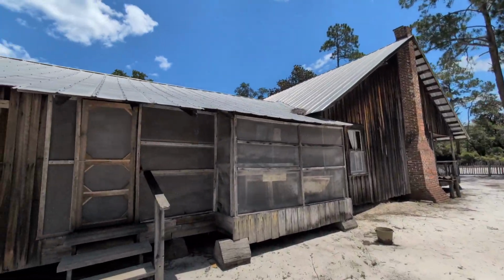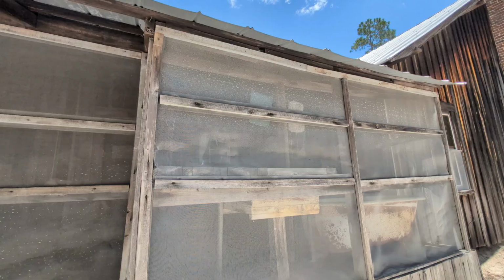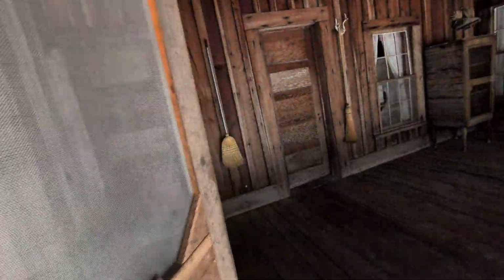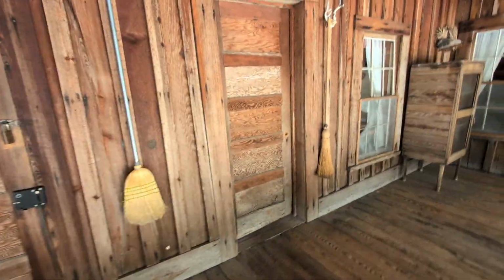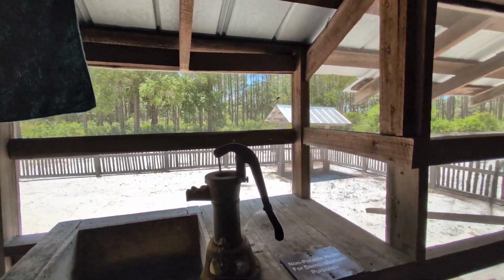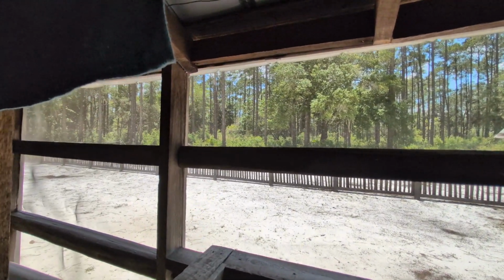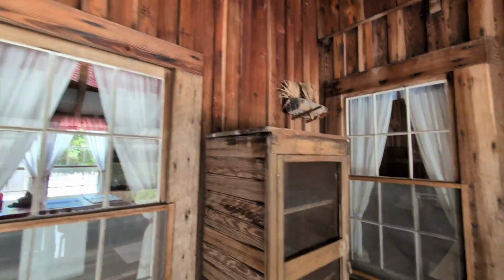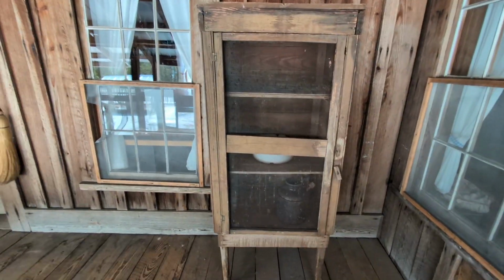And out here is just one of the back area where you would come to get your bath and wash up after a nice day's work. Let's just try. It opened. We're gonna try the other one now. Got your pump, which ain't working.